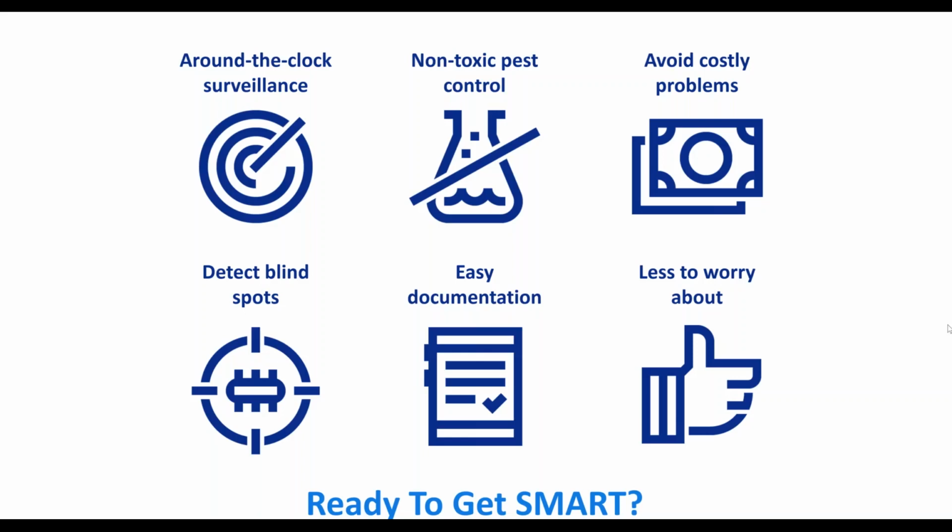Currently, no. We are not addressing bed bugs in relation to smart control at this time.